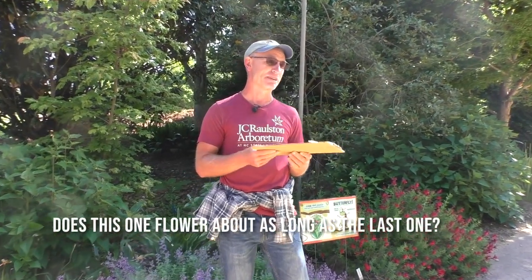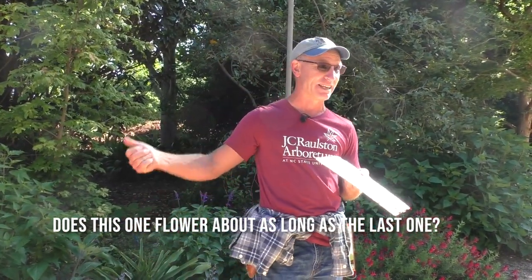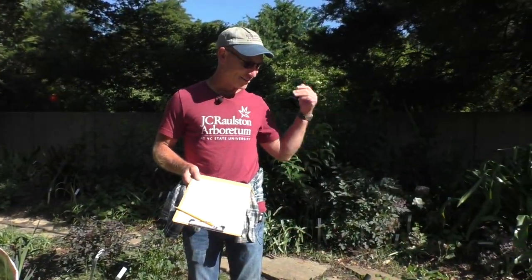Yeah, around the same. I mean, this one's sterile, so it'll continue to flower. That will too, but it's not going to be as heavy. It's a good heavy 6 weeks, and then some sporadic flowering. And this one will have about a 2 month flowering, and then maybe a little bit longer, mainly due to the fact it's not worrying about making seeds. Okay.